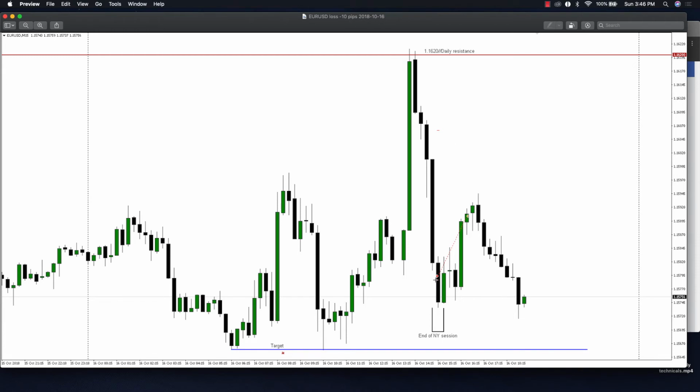So this was the end of New York session, which typically I don't like trading anyways, but we hadn't been too active this week, and I wanted to take the potential setup that we saw. So this was the following day after the previous trades, and this was a Tuesday.